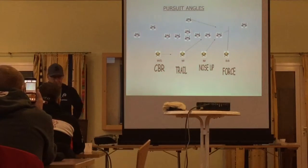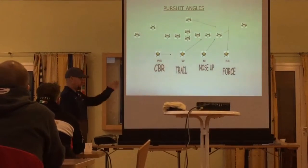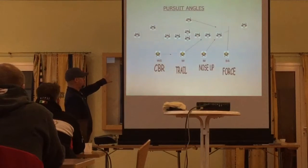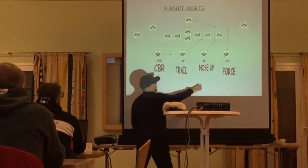Because of the more RPO-type stuff we're seeing, we're playing more high. I would love to be more of a 2-high split safety guy, but we just kind of start to get a little more success. So the ball is going to our right. Okay, we always have a force player.